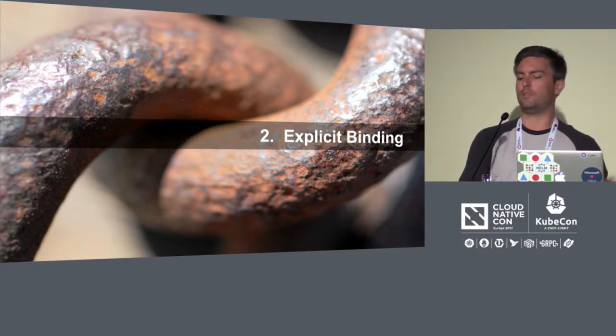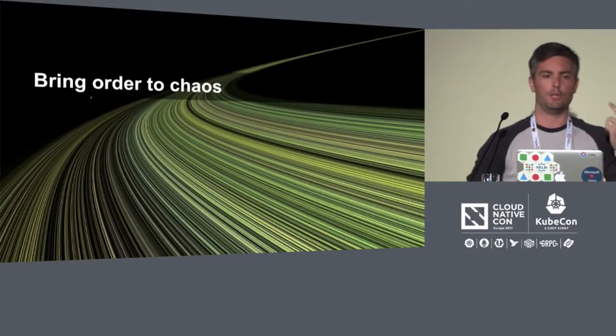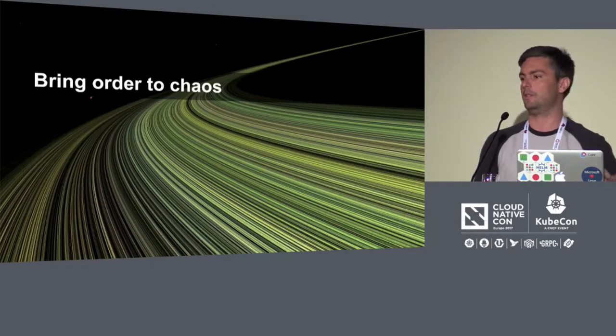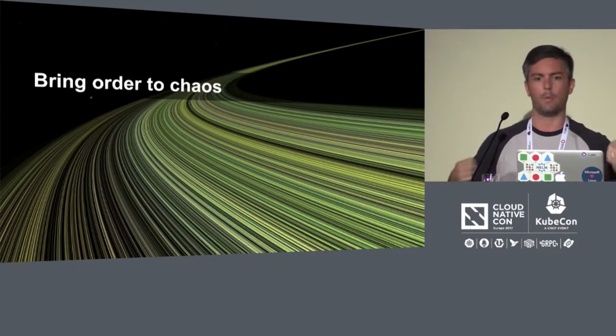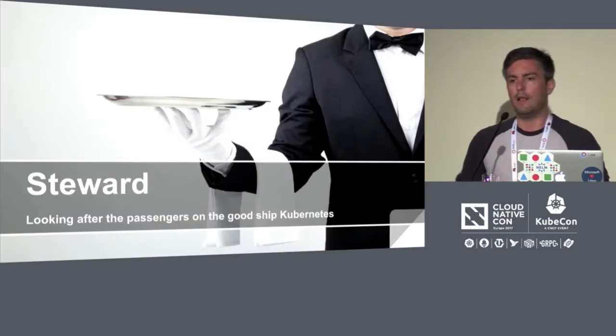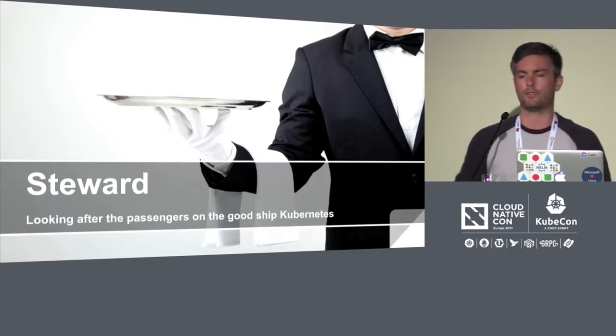So if you can do these two things, introduce the service catalog, promote this concept of explicit bindings, you can hopefully bring some sense of order to the chaos that we're currently dealing with regard to sort of this note passing model that's so prevalent in IT operations today. So this brought the Deis team to Steward. The idea here is looking after passengers on the good ship Kubernetes.